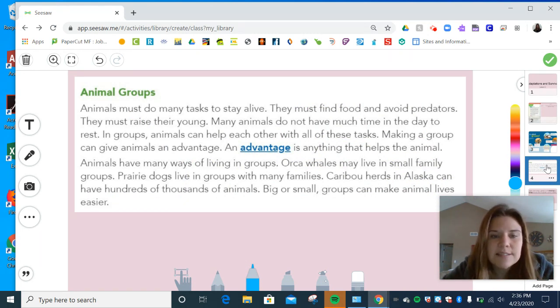Animals must do many tasks to stay alive. They must find food and avoid predators. They must raise their young. Many animals do not have much time in the day to rest. In groups, animals can help each other with all of these tasks. Making a group can give animals an advantage. An advantage is anything that helps the animal. Animals have many ways of living in groups. Orca whales may live in small family groups. Prairie dogs live in groups with many families. Caribou herds in Alaska can have hundreds and thousands of animals. Big or small, groups can make animal lives easier.